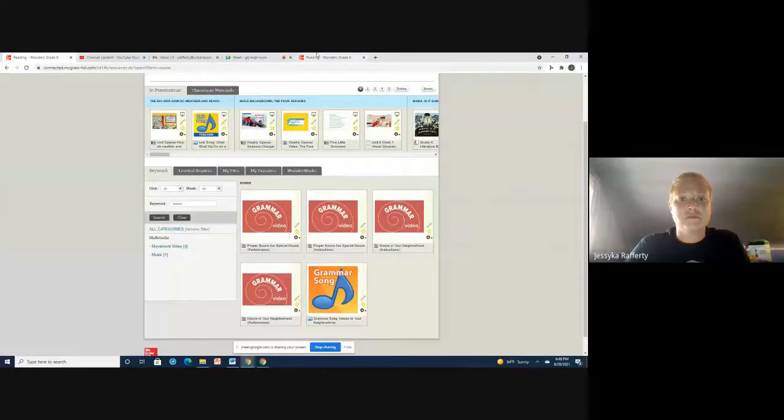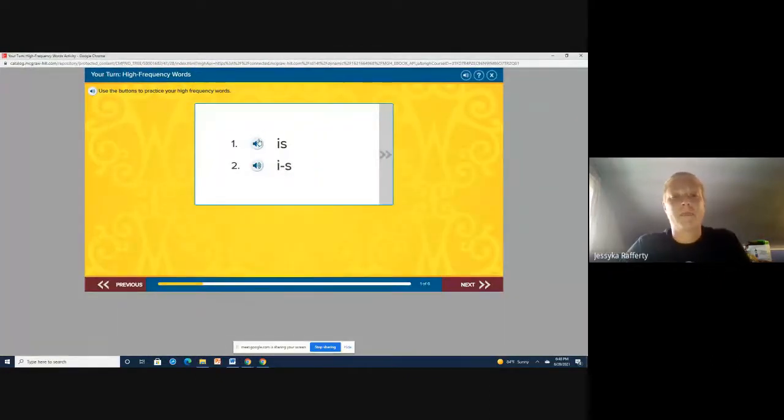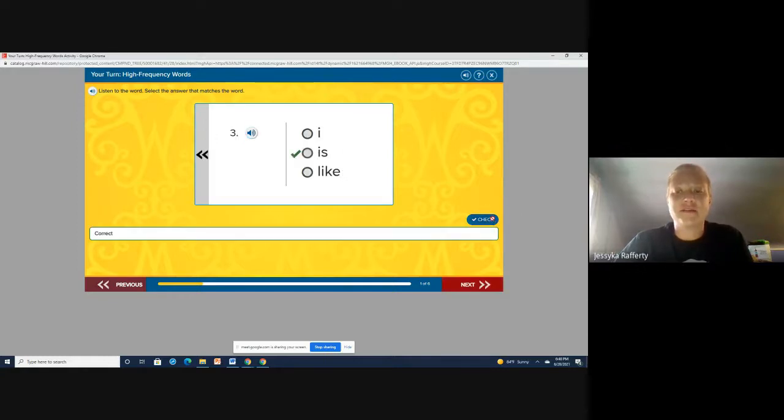We are going to play our little sight word game to remember how to do our sight words. So echo me after I say it. Is. I-S. Now we come to the right side. We're looking for that word is. So we'll say each word as we go down. I. Is. Like. And is is in the middle. So we will check it. Good job.